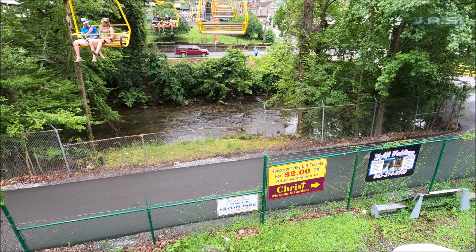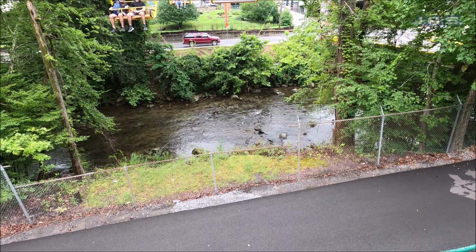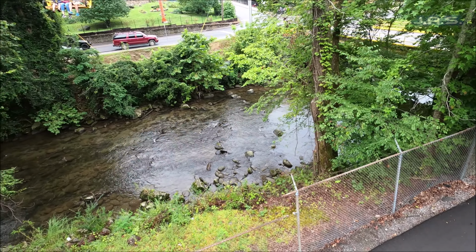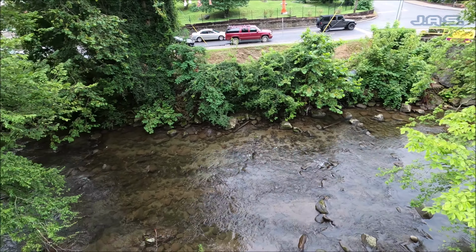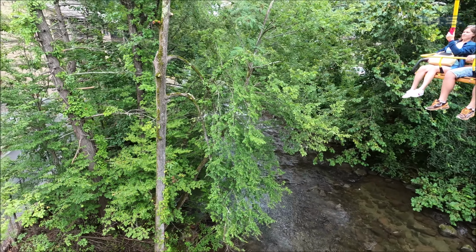And then right here you have a better view of the river. So this river flows all throughout Gatlinburg, and it is just beautiful. Look at that. Now you go to theme parks and they try to recreate that, but that's real, ladies and gentlemen.